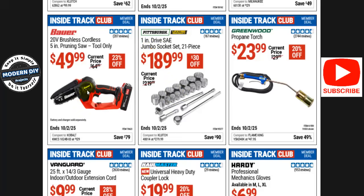Or how about one of these little mini chainsaws? Finally, after all this time, Bauer has decided to put these guys on sale and actually finally carries one because they didn't for the longest time. So here you go with the Bauer 20-volt brushless cordless 5-inch pruning saw, tool only. So you got to be in the Bauer family, have the battery and charger already, or it's going to cost you more than this. But right there, tool only, you can get it for 50 bucks right now, normally 65. So that's a few bucks you save on that guy.